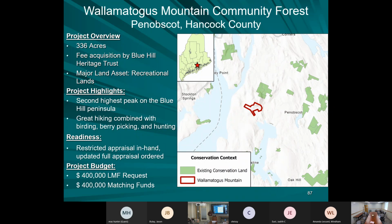So this is 336 acres of fee land with an appraised value of $800,000. And as I said, the Conservation Fund has purchased it. We have an agreement with them to purchase it at that value. We are seeking $400,000 from LMF, and that's out of a $1.2 million budget. There's a large long-term stewardship cost to this property because of the blueberry fields and because of wanting to keep the blueberry fields open, or at least in large part.